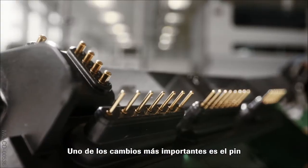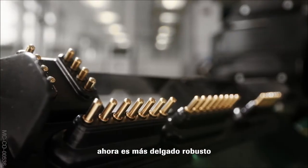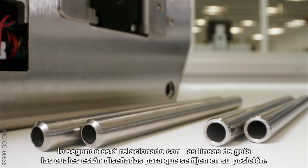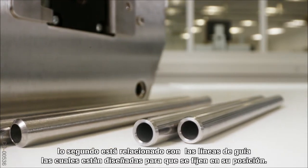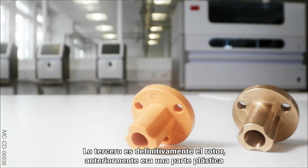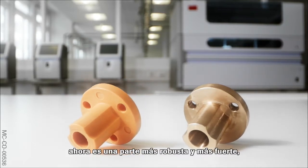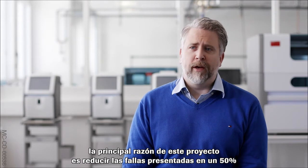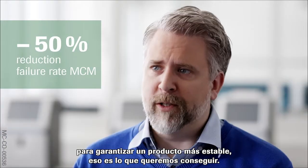The major changes, one of them is the pin. So the pins are now thicker, the pins are now robust. Second is the guiding rail. So the guiding rail is now fixed in its position and you can use it as it was intended to. Third one is definitely our spindle nut. Before it was a plastic part, now it's also a robust brass part. The main goal of this project was to reduce the failure rate by 50% to make it a very robust product. That's what we achieved.